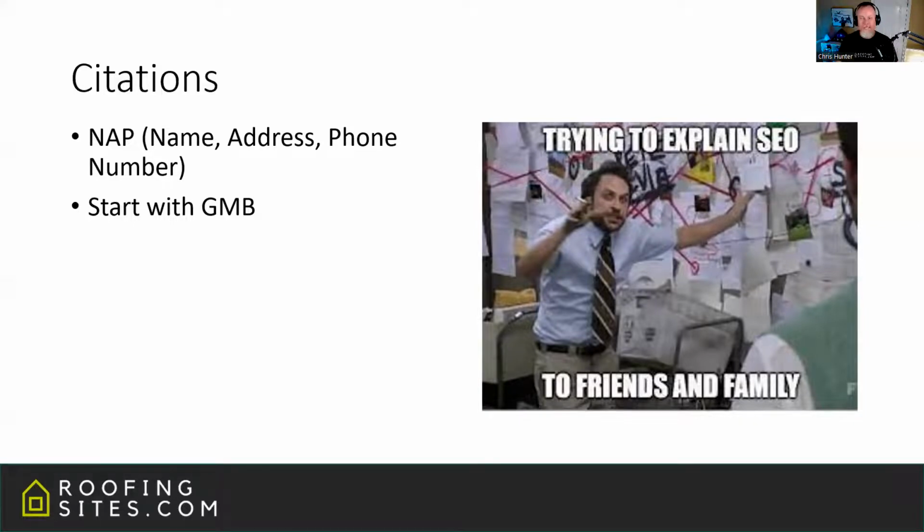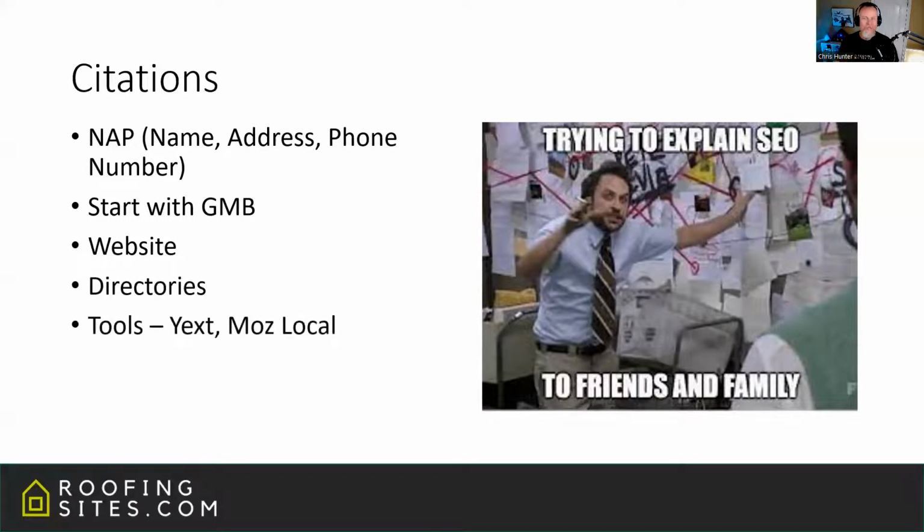All right. So the next thing on citations, we talked about the website, we talked about directories. What tools do you use? Well, the tools that I like to use to ensure that your citations are correct throughout the internet is Yext. That's a tool that I've used before in the past. And my personal tool that I really love is Moz Local, MOZ Local.